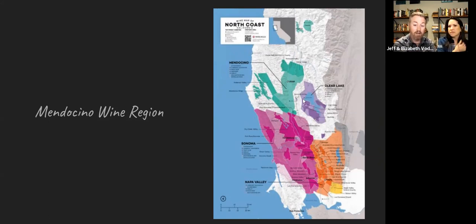And then we've been into Lake County. This is where we had the Obsidian Ridge Cabernet Sauvignon. And now we are in Mendocino County, which is here. It's a cooler county. All right. It became an AVA in 1984.